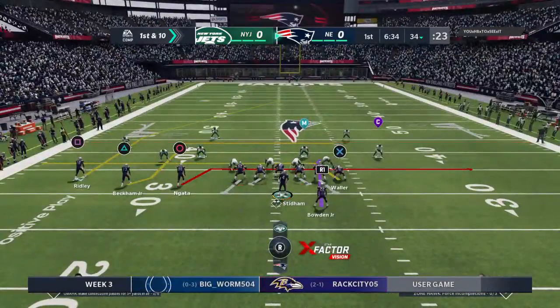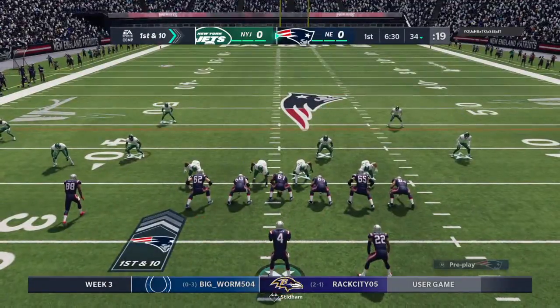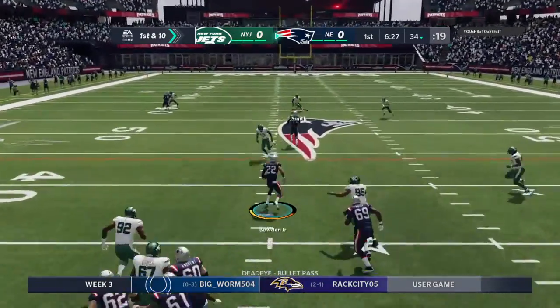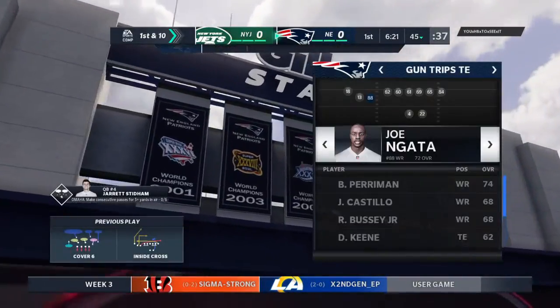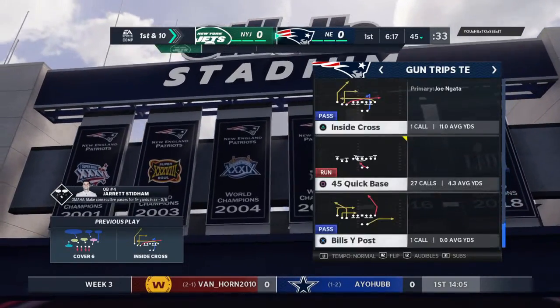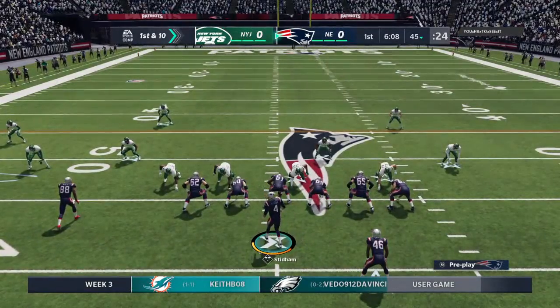From the 34 now, here's 1st and 10. From the gun, it's Stidham. They'll check this one down to Bowden, complete. And brought down, but not before reaching the 45-yard line. That goes as a gain of 11 and a Patriot first down.